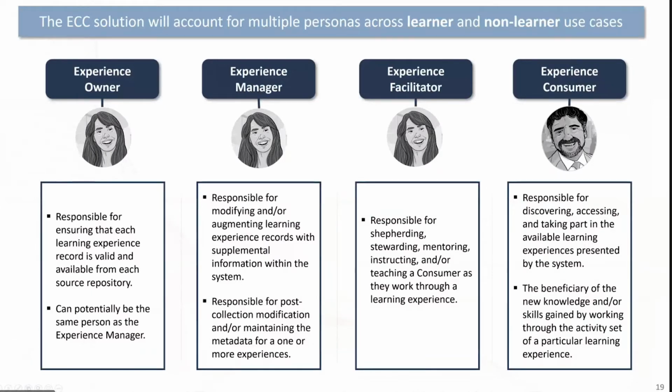And then we've identified that there's a manager type of persona where these are the people who would be interacting with the system a little bit more often. They may be the ones today who are publishing things on the source systems. They may need to log into the ECC through our management interface and perhaps augment some of the information that's being pulled from the source system. They may need to correct some things. So there's going to be a management interface that we deliver along with the discovery interface that facilitates augmentation, supplementation, and even correction of metadata records where necessary. So that's the management side of things.